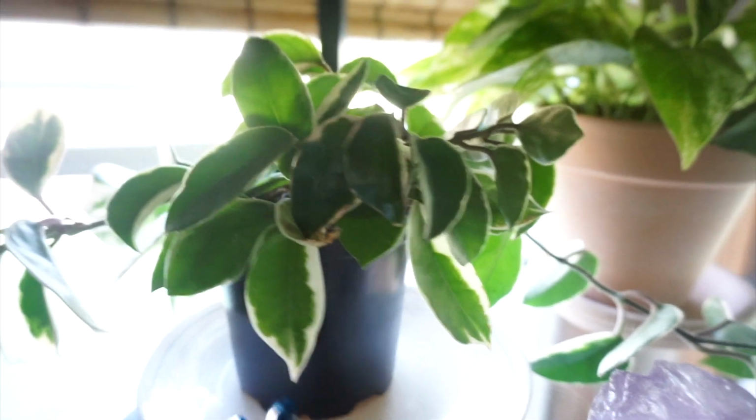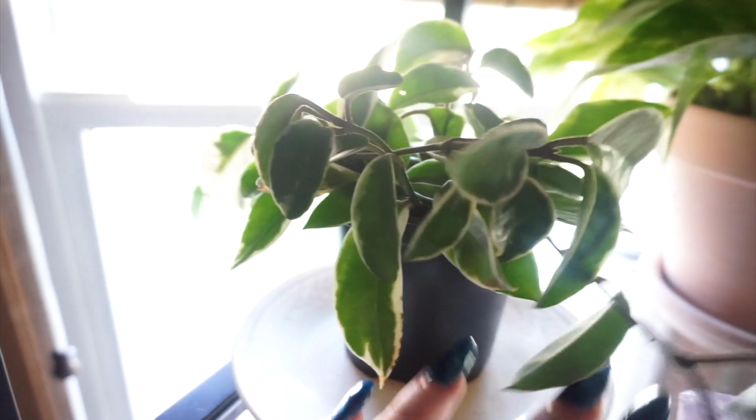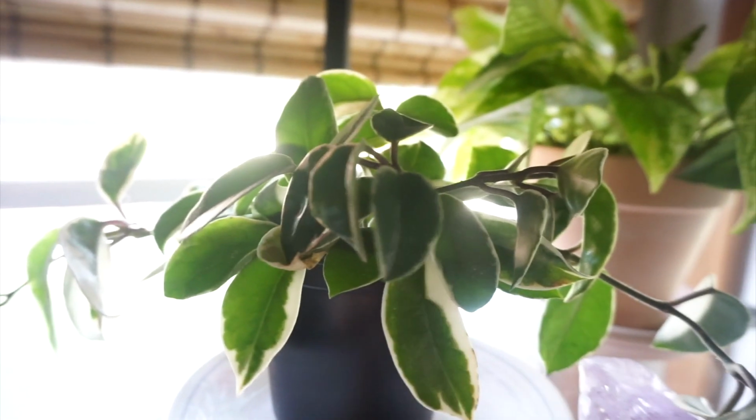Then we have this Hoya Carnosa Crimson Queen. She is so big now. When I got her, she was just the size of the pot. Now all this stuff is growing. She has 3 little tendrils off here. This will be new leaves. She hasn't gotten any peduncles or anything yet, but she is glorious. And when she comes in, she almost has a pink hue to her leaves. I love her. She's my first Hoya and one of my faves.